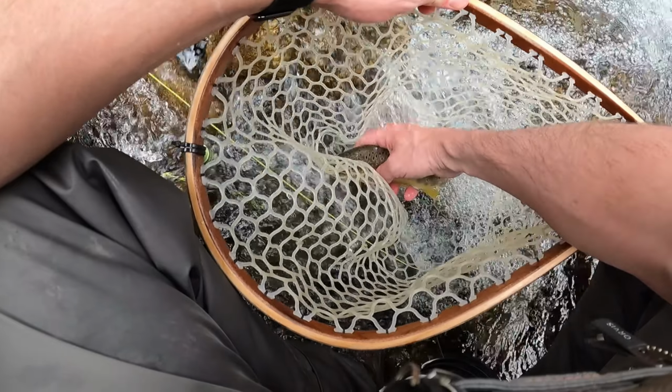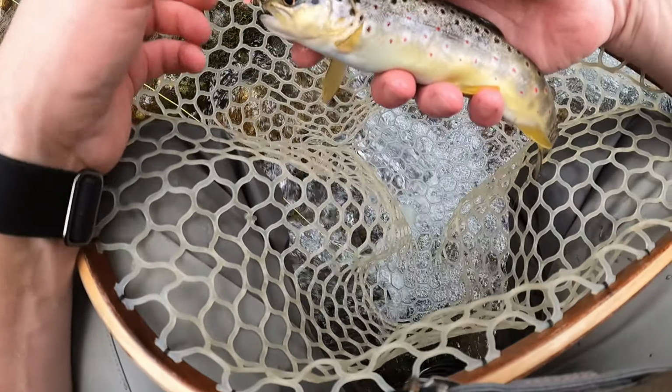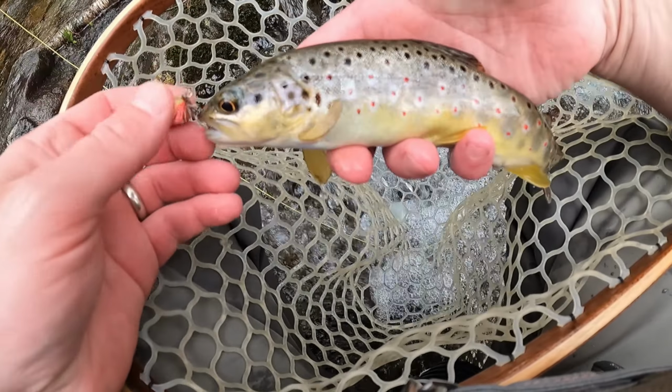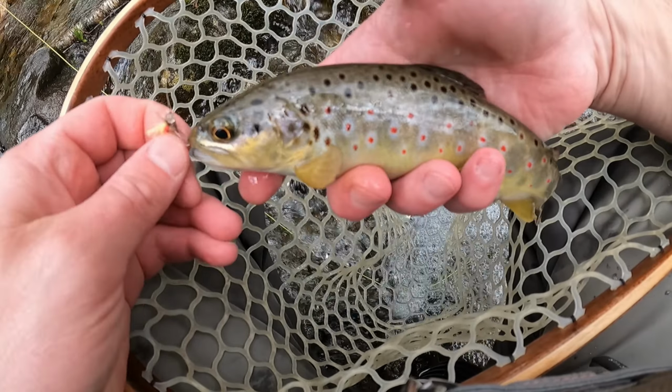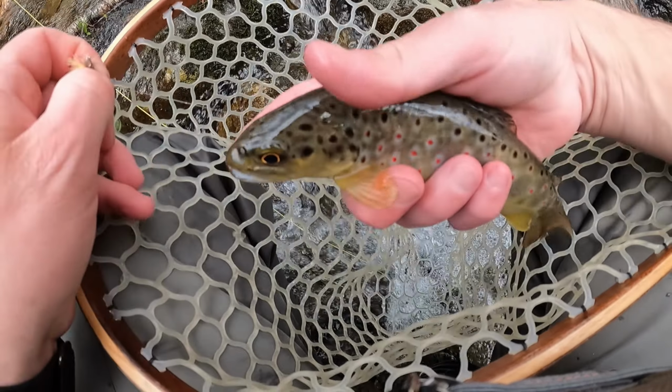Beautiful. Beautiful, beautiful fish. That is a pretty brown. Well, there's many things that are much prettier than a wild brown trout. That is awesome. They came up and took the dry too. Good shot there. There we go.